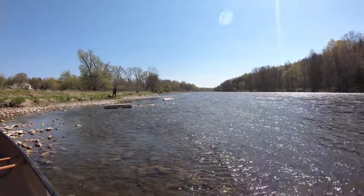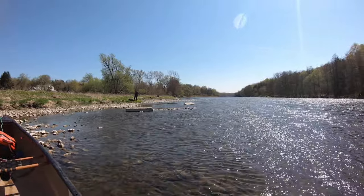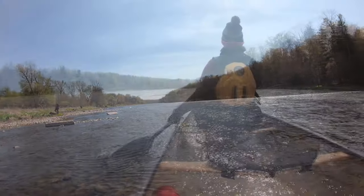Stop for a doggy break, maybe a third of the way there. It's really windy today.